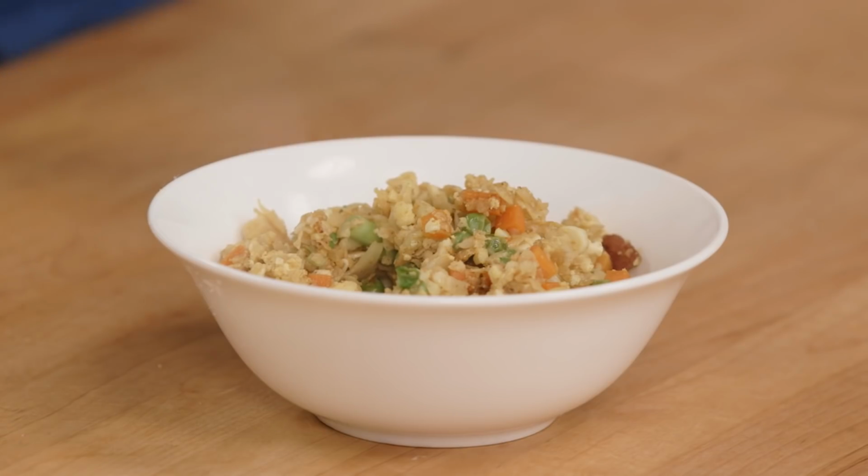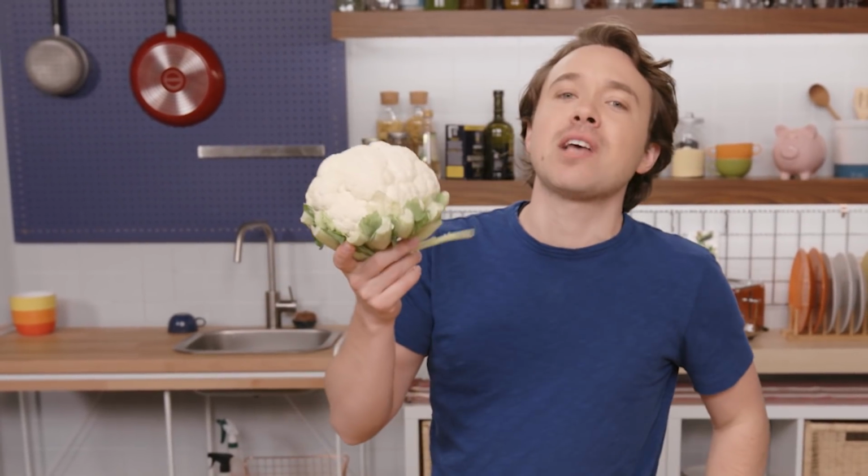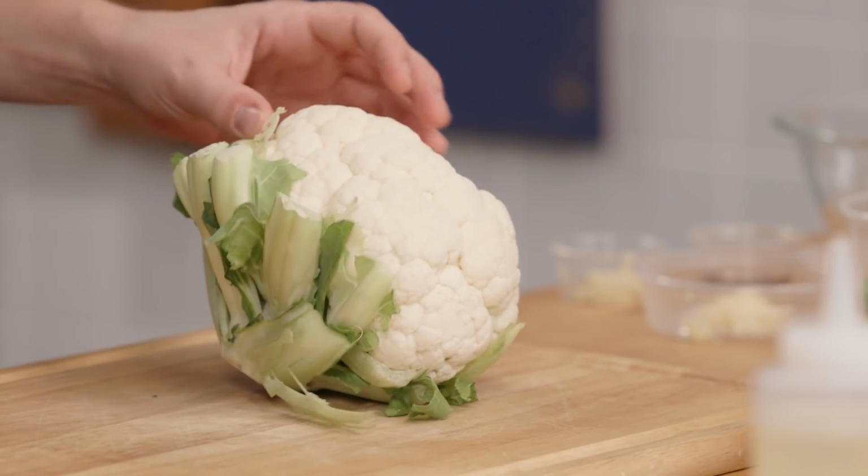Today we're making cauliflower fried rice. And the cauliflower is the rice. It's healthy, it's nutritious. Step aside rice. Cauliflower's having its moment. All right, let's cut it up.